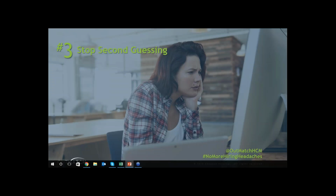Absolutely. So moving on to step 3, stop second guessing. Whether you're hiring hourly employees or executives, you rarely have the luxury of taking your time, finding the right candidate, and just knowing for sure. So how can assessments help streamline this decision-making process? Good question again. When you use assessments, you really don't have to sacrifice quality of hire for speed of hire. You can meet those tight hiring timelines by rapidly prioritizing candidates based on their overall score and only moving forward with those who are indicated as being the best fit.